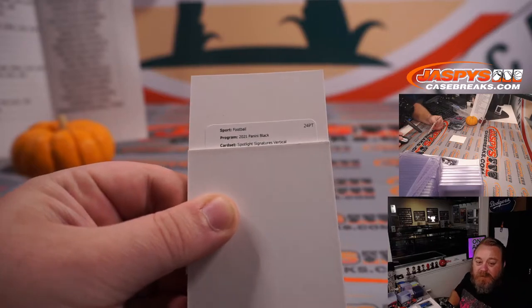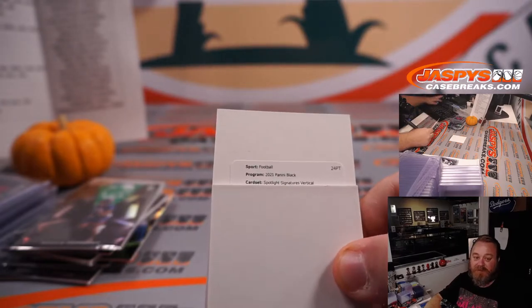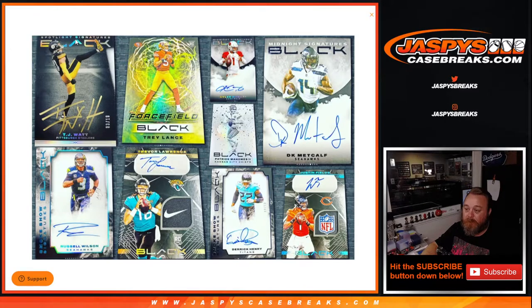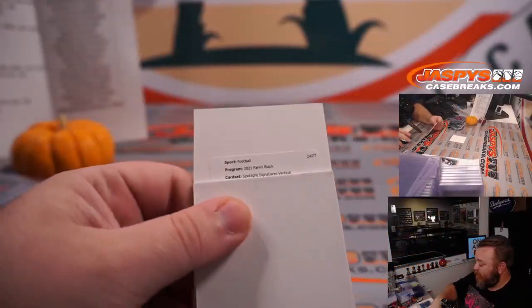Oh, Spotlight Signatures. I'm going to switch over here real quick. It's just like the J.J. Watt one, or the T.J. Watt one that we have on display in the top. It's an acetate card. These are really, really cool. You can see the photography they use. It's an all acetate card, and it's just like the entire photo. It's just like that TJ Watt. So, nice. Let's see who it is.